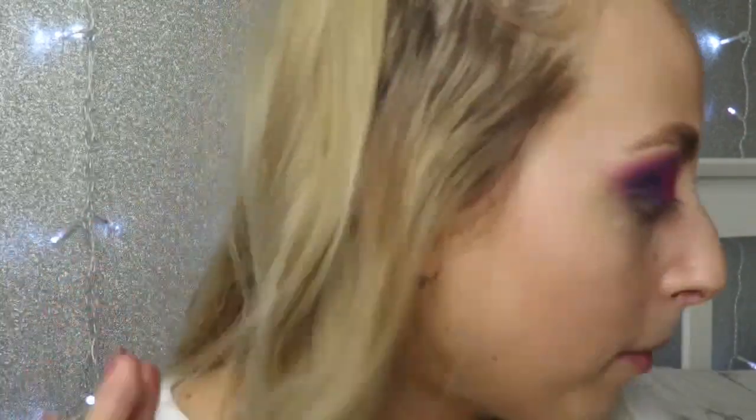By all means you can go all out with pigments and stuff. I need to up my pigment game because I don't really have that many, if I'm being honest. Now I'm just going to line my lash line, and for this I've been using the Rimmel Exaggerate eyeliner.